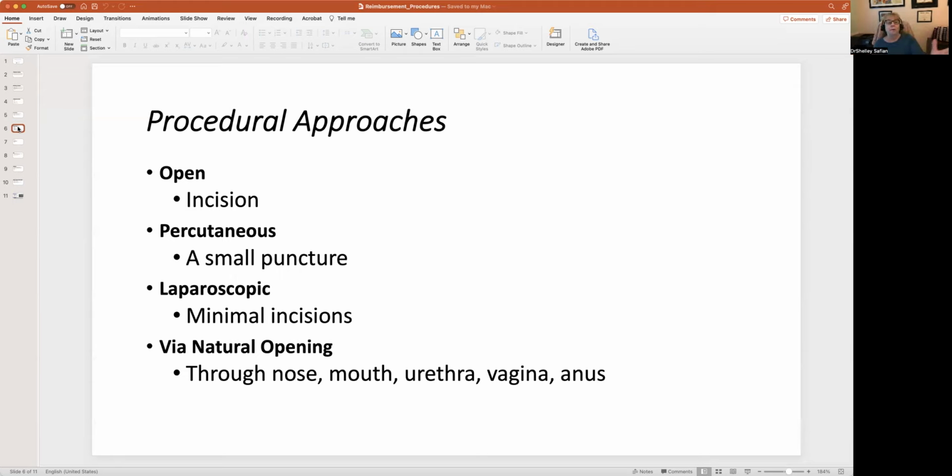Okay, so open is the old-fashioned way. We take a scalpel and we cut. And very often the documentation in the operative notes or procedural notes will state this: an incision of 12 inches, 2 inches, whatever was made.